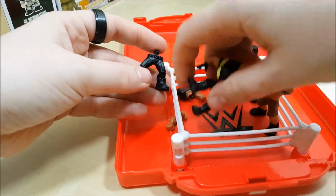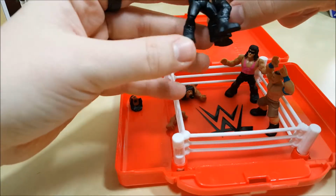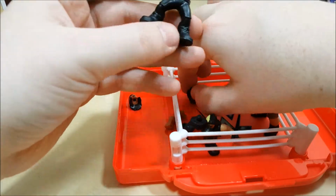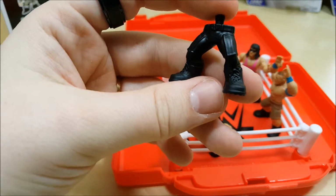Oh, have Roman and Seth got the same legs? No, they haven't. Oh, I can't remember which is which. I'll need to go back and look at the picture after. I'm going to guess now, and I'm prepared to be wrong, that these are Romans.